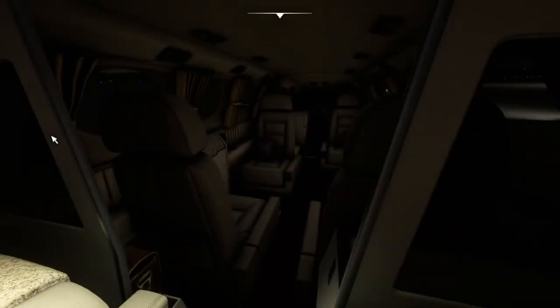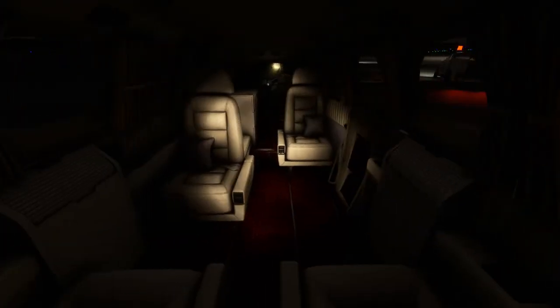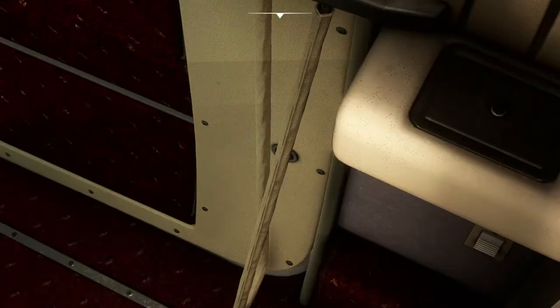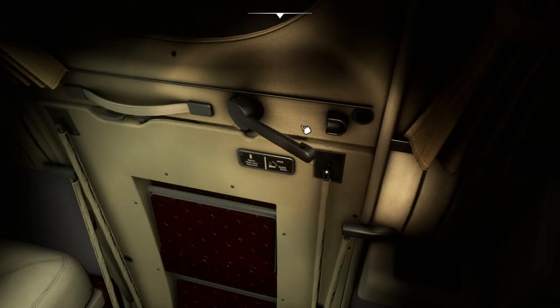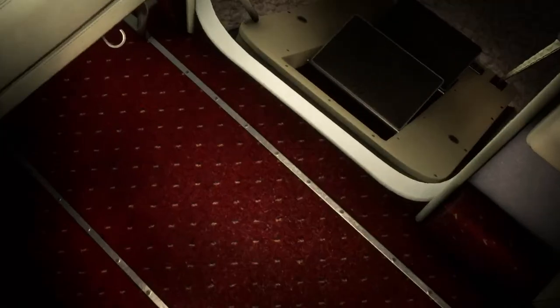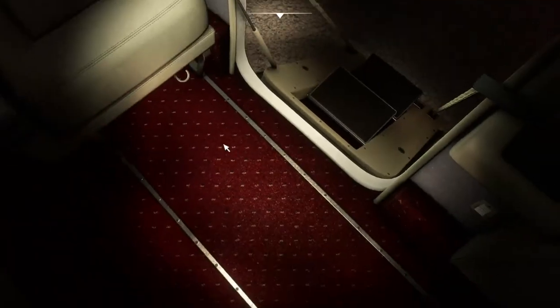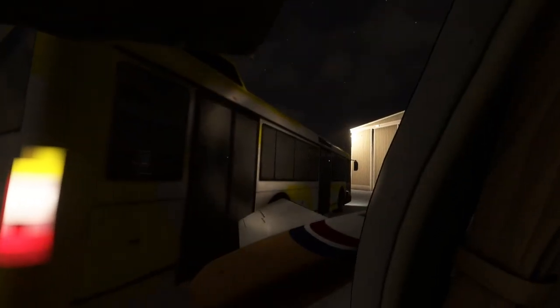Maybe let's get a little flashlight thing going. So maybe instead of dropping off people, you know, let's just go and pick up some chicks. You know what I mean? Okay, so the upper compartment of the door is opened and the lower. I mean, look at the floor, I mean, it's beautiful. Right. Okay, so please do not drive into my wing.